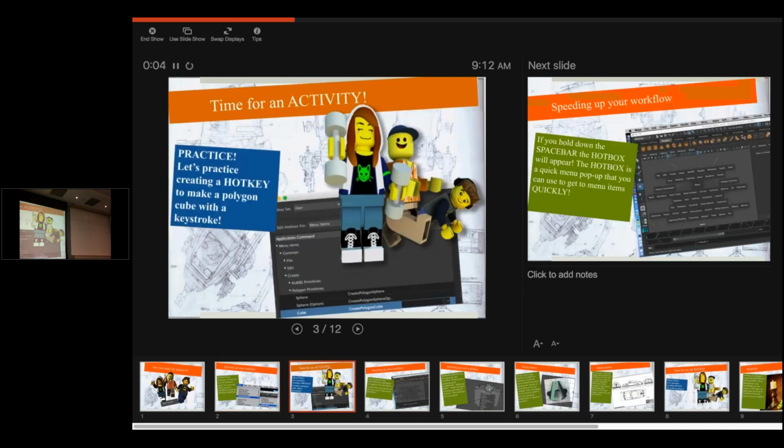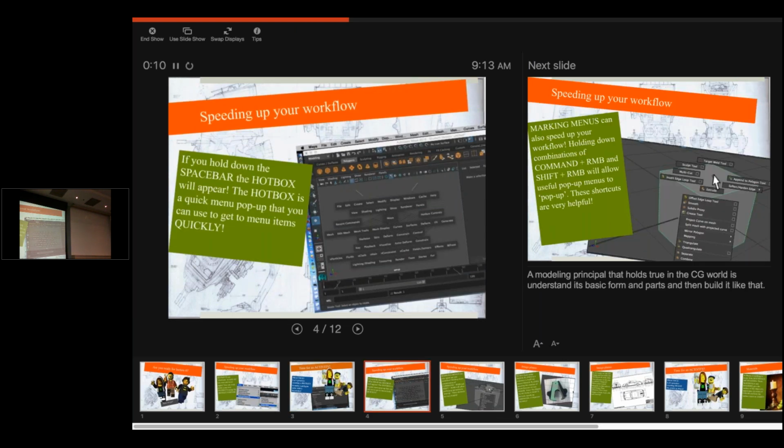All right, so, well, we just did that. So we made a hotkey. All right, let's take a look at the hot box. Now, the hot box is something that you've probably seen and maybe freaked out when you saw it because it's kind of scary. If you hold down the space bar, all of a sudden your screen fills with all these words, right? That's called the hot box.